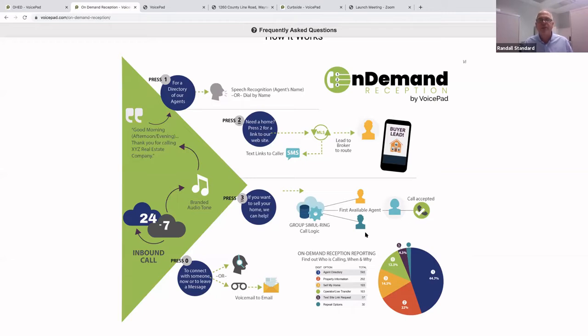The implementation of this solution is really easy. What we do is we give the broker a local phone number, and they just forward their calls to it. They don't need to change their phones out. They don't need to do anything. And if they decide they want to answer the calls, they simply take it off forward. What this product does is it makes better utilization of a broker's staff than answering phones. We also listen to all of the robocalls so that our customers don't have to.